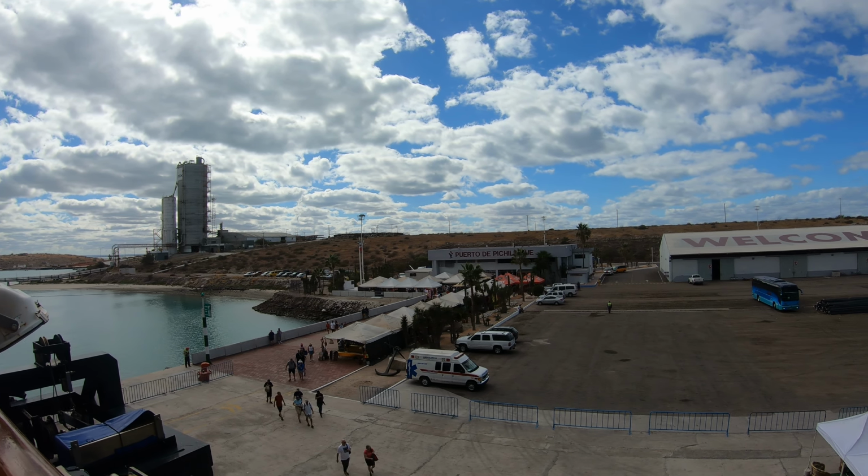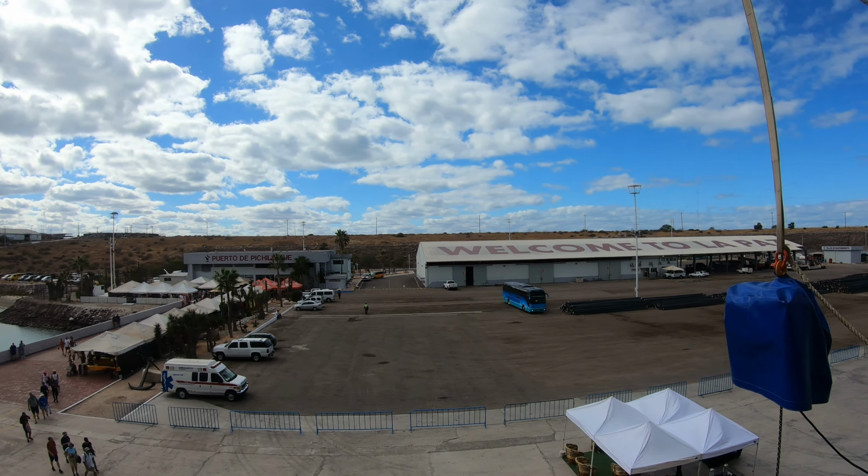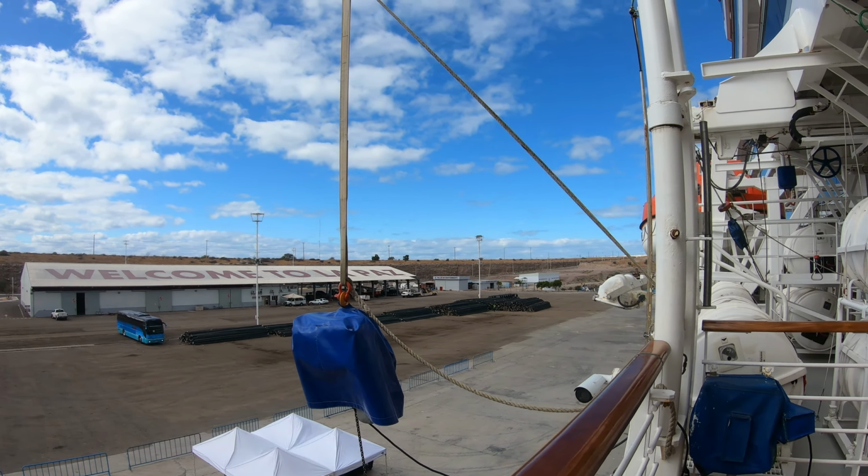Bienvenidos a La Paz. Welcome to La Paz. Look at all those vendors down there just waiting to sell us all kinds of good stuff. Let's go get off the ship and see what they've got.